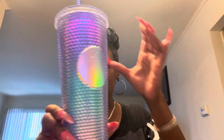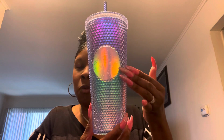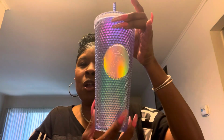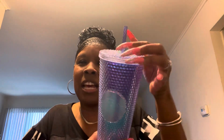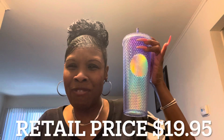So the colors are iridescent. The logo, once again, is iridescent. And then it has these beautiful ombre colors all around. And the diamond-shaped design is raised. It is so beautiful. Absolutely love it, you guys. And once again, the same straw, a beautiful, deep purple. So everything is the same as the smaller cup. The only difference is that this cup costs $19.95.